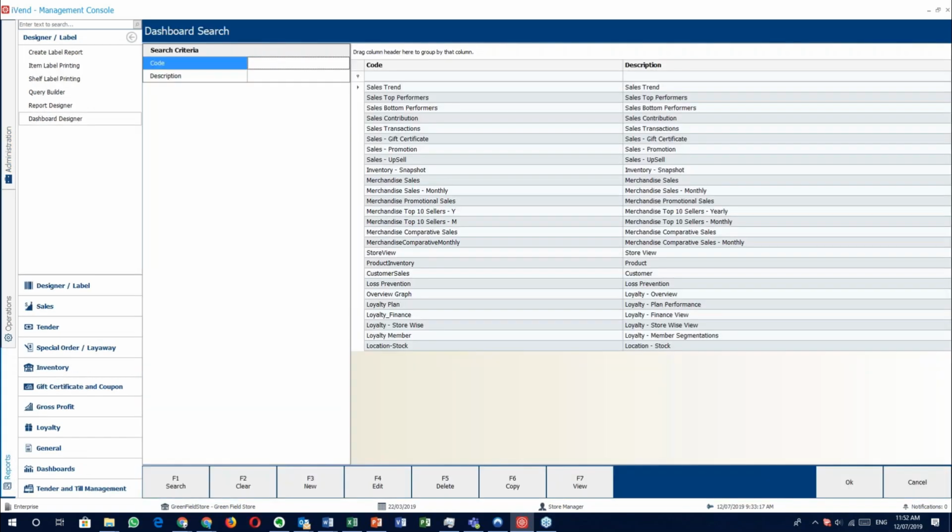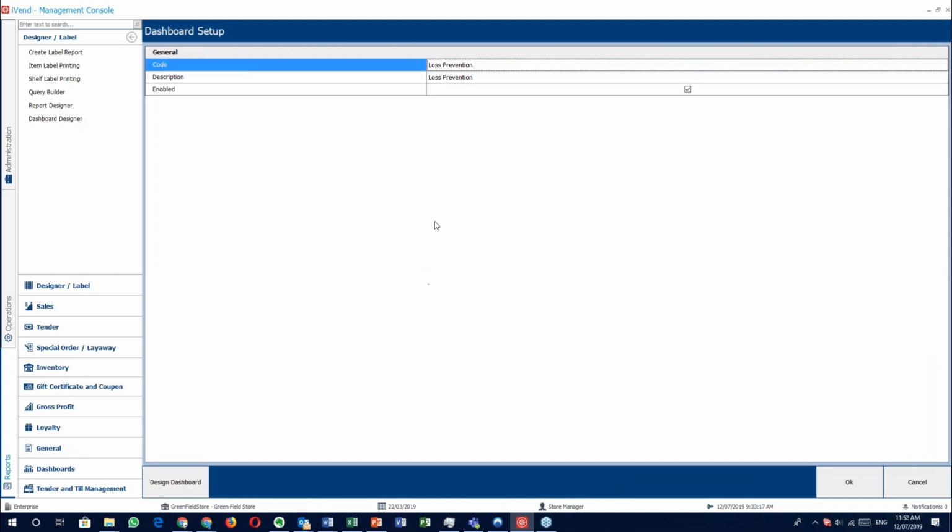Finally, we have our dashboard designer, and then we're going to look at some of our dashboards as well. I'm going to go to a very utilitarian one, which is the loss prevention dashboard. Click Design Dashboard. It's going to think hard as it loads this up. Once again, Dashboard Designer is preloaded in the system, so you can design all your dashboards through here.